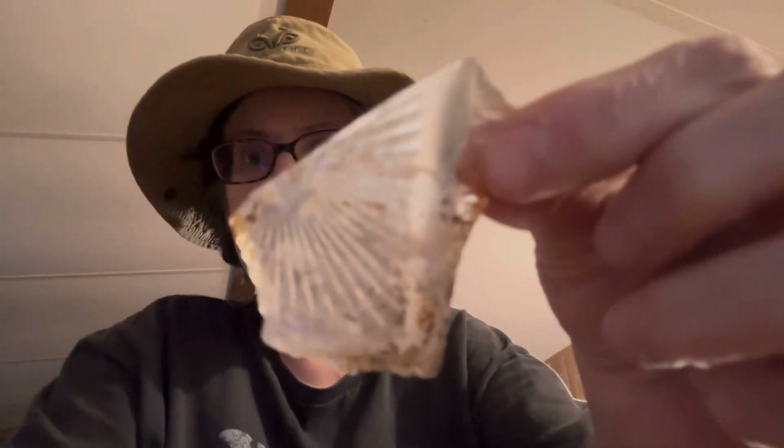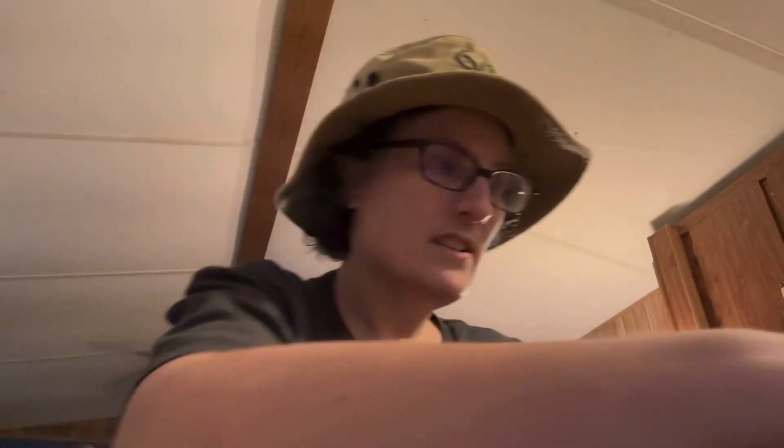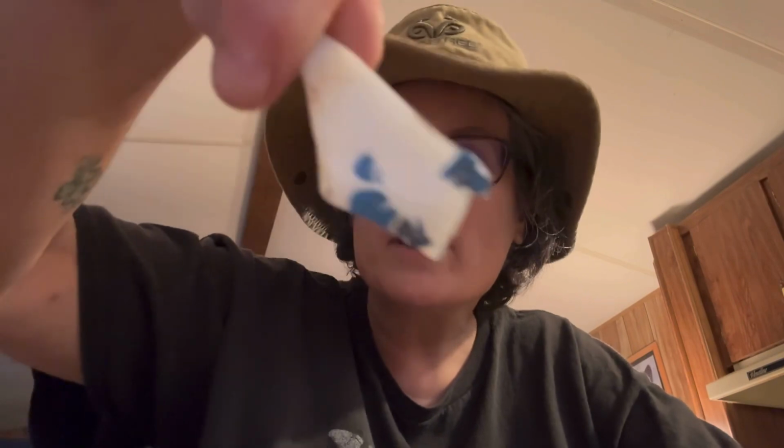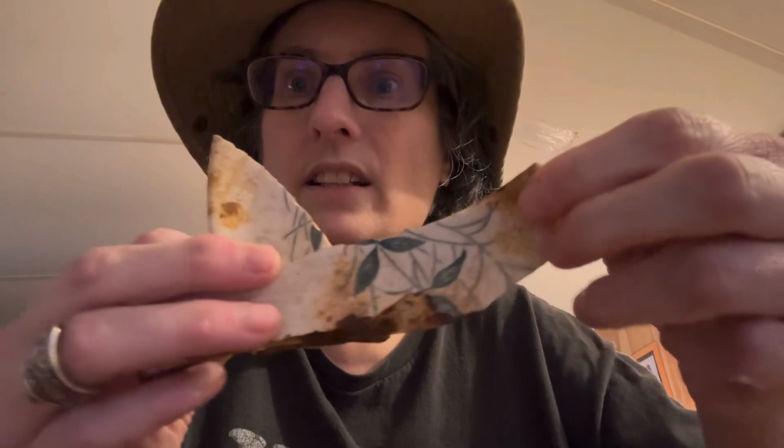Some glass shards and plate shards. This one's pretty. That one's pretty. And got that. That one's pretty too. I don't know what that one was. Maybe a flower on there. And then I got these two. These were plates. You can tell these were plates.